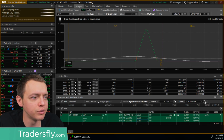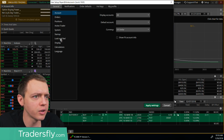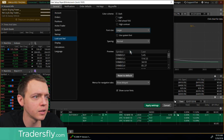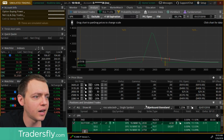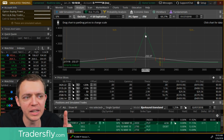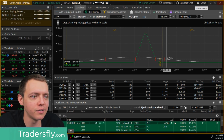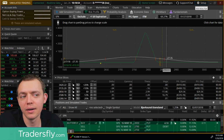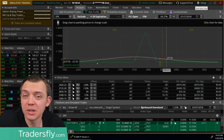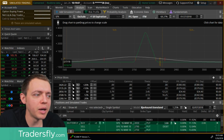As time moves forward, in fact, let me make this a little bit larger so you could see. As time moves forward, it continues to get closer and closer to this tent. Now, the most that you would make is at that peak, $3,500 on an investment of $410. So you're making, let's say, 8 times on your money. That's quite a lot, so you're not risking too much to be able to profit.